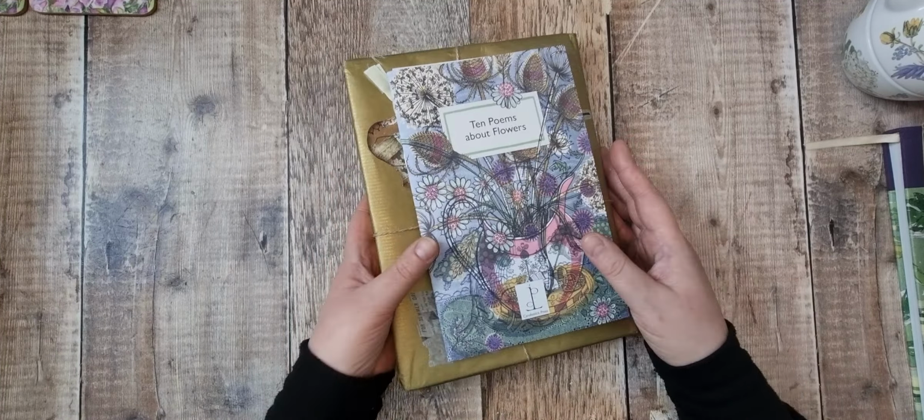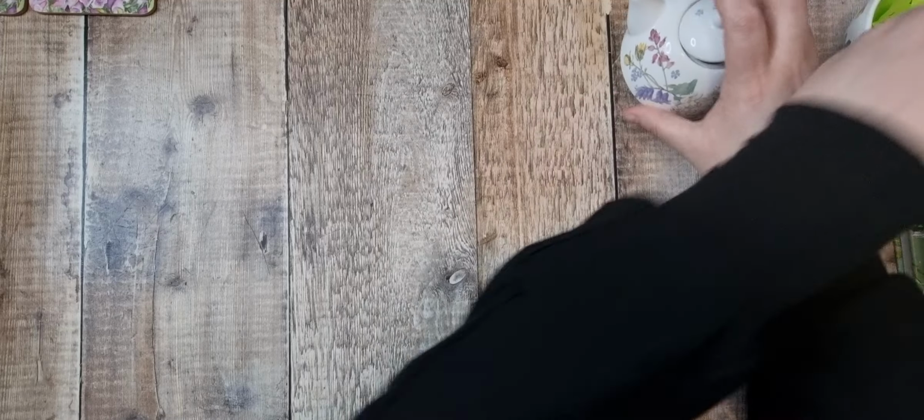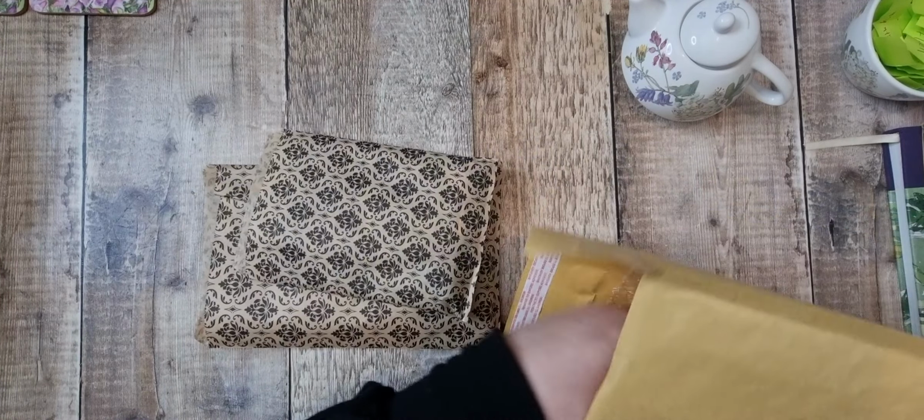So that's the March challenge. So the February challenge, I've put some things together. Let's have a quick look.